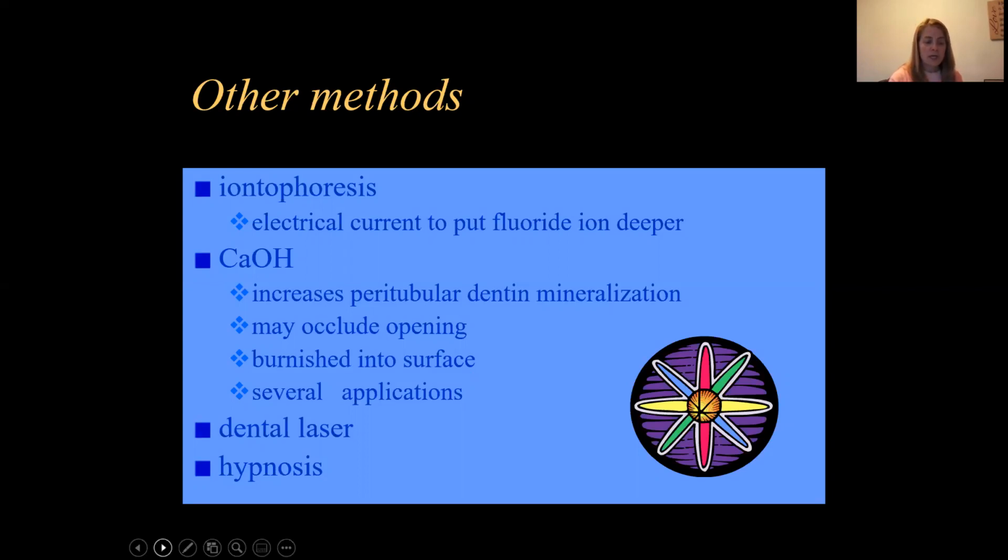Lasers can be used. They can close previously open dentin tubules and alter the tubule contents through coagulation of proteins with precipitate. They call dental laser therapy melting and resolidification.